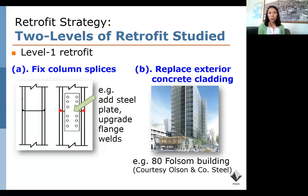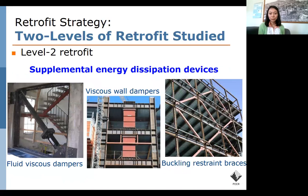And another retrofit measure we've taken in this level of retrofit is replacing the heavy concrete cladding on the exterior of the building with light curtain walls. With such a level of retrofit, the performance of the building actually improved a lot under a moderate earthquake, but further analysis indicated it was not sufficient to maintain a limited safety performance goal under a major earthquake. So we needed to find some additional ways to augment such a level of retrofit.